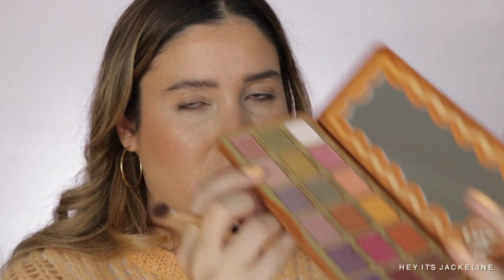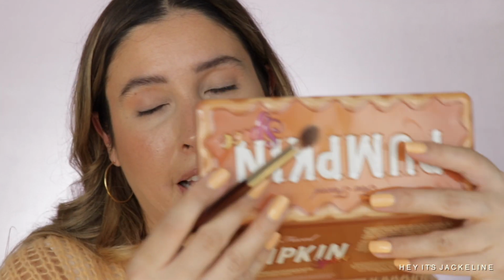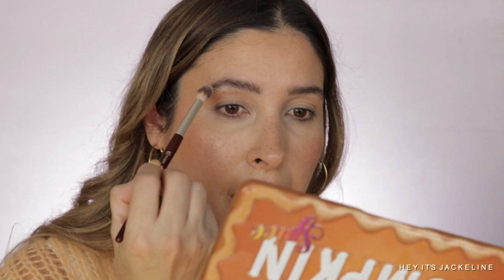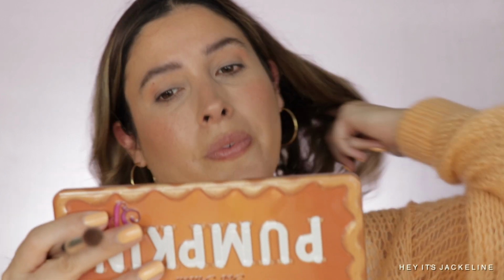Okay, let's go ahead and start this look right here. I think I'm gonna go first with the shade A la Mode. Nice and pigmented, and it's blending just fine. You know what I find is that these palettes from Too Faced that come in the tin packaging are of a lot better quality than the ones that come in a little carton box during the holiday season. And in fact, I was talking about that during my last Will I Buy It video.